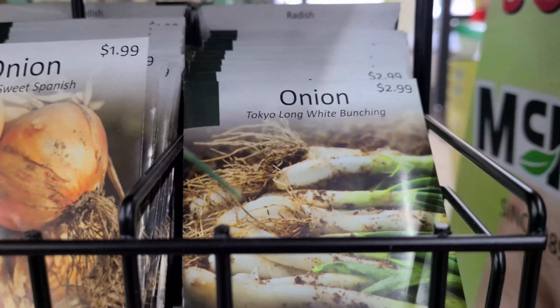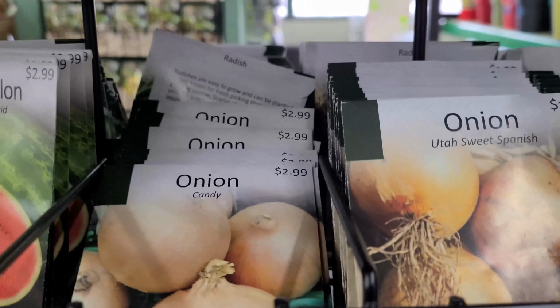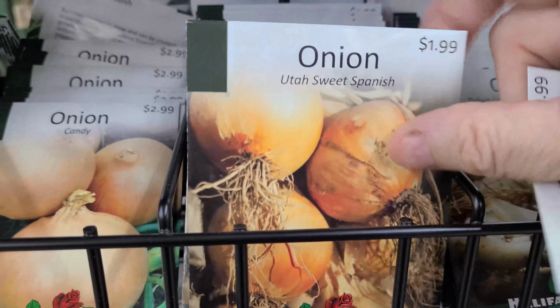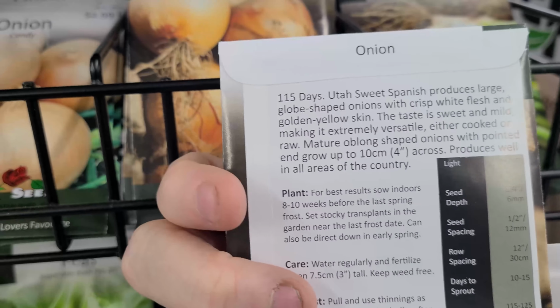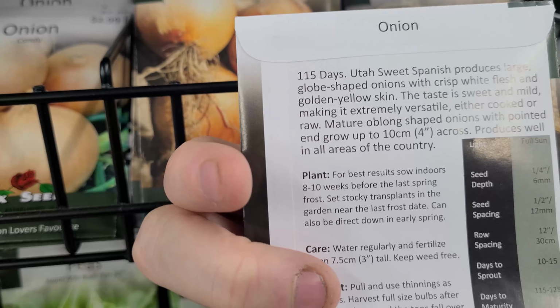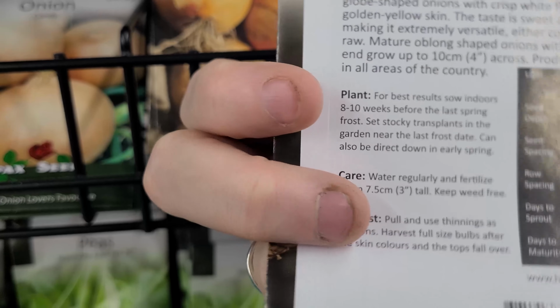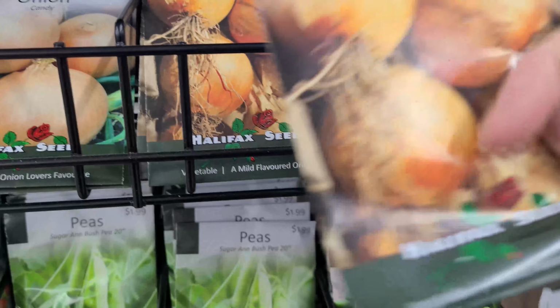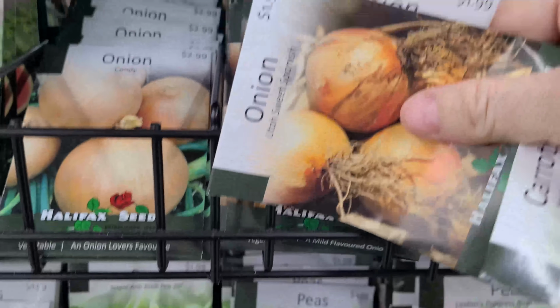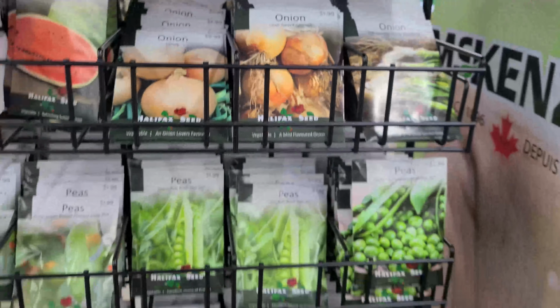I'm going to be growing onions this year for the very first time, and these sweet Spanish onions are long day onions, and that's what we have to grow here in the frigid north. I'm in zone 5A and the cottage is in zone 4B, so excuse the dirty fingernails, you know how it is, gardeners. So it'll be the first time.